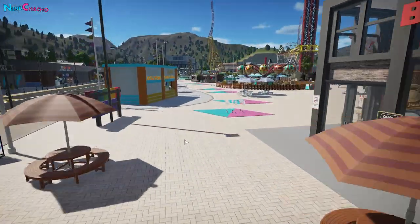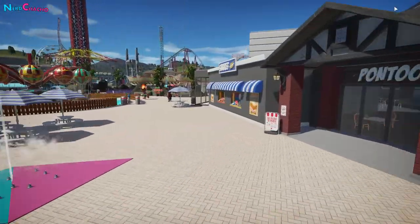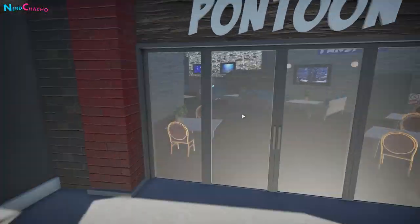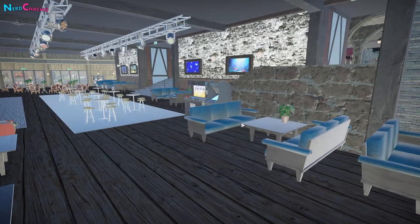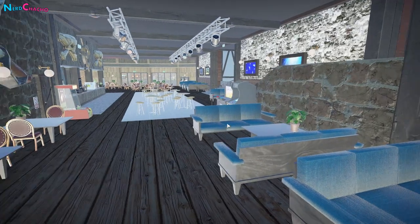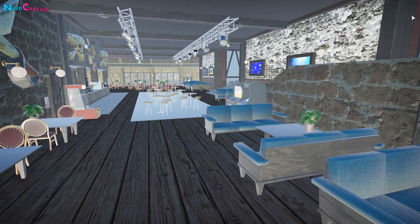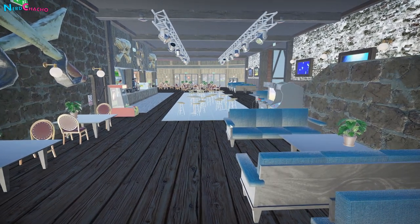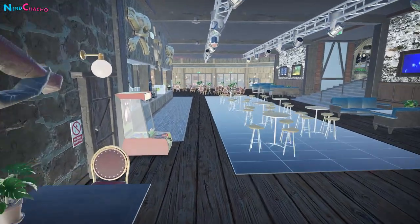And then we carry on walking around this way. We've got the entrance to Pontoons, which we're going to go in now. So this is our almost like Wetherspoons inspired bar, very themed around the pirate side because it's attached to the pirate area. But at night, I'll show you this at night as well. This would all be cleared. This becomes a dance floor. You've got lots of disco lights and everything going on in here.